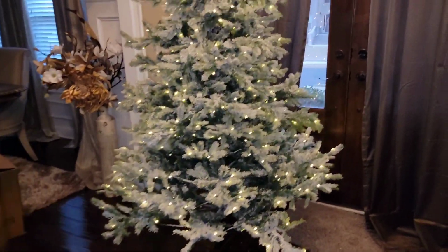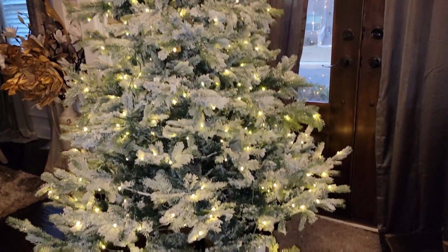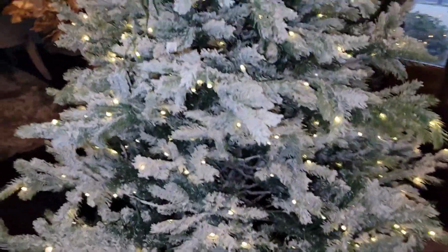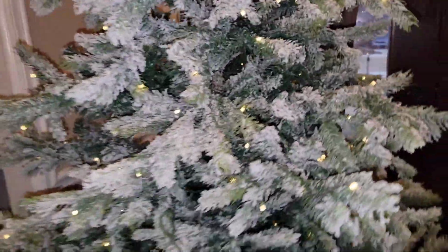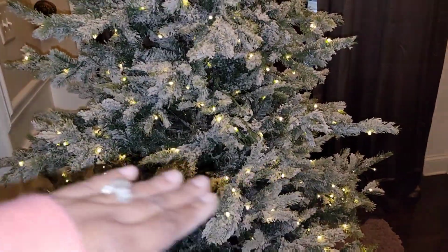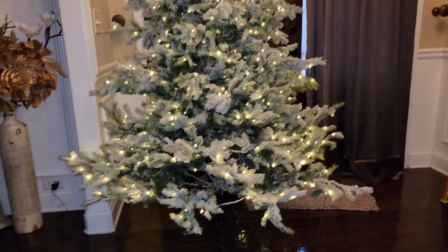Okay, so you guys, we have finally got it together. And this is what it looks like. And even though it is not the 12-foot tree, it is still beautiful and gorgeous in its own right. I'm gonna have to do a little bit more fluffing and pulling out the little branches and trying to get it to fit my specification. I may even add a couple of garlands in between the levels just to get it a little fuller than what I like. And so, yeah, this is it, you guys.